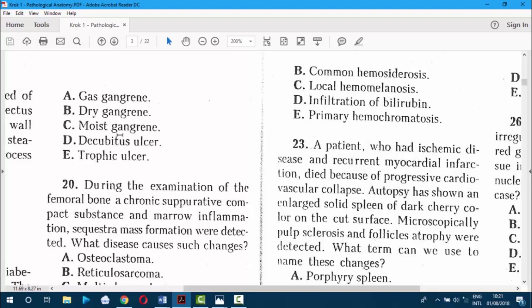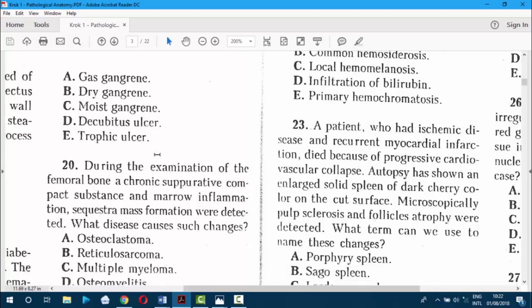All right. Now, for the benefit of studies, let me just explain these two, decubitus ulcer and trophic ulcer. The decubitus ulcers are simply pressure ulcers with localized damage to the skin over a bony prominence due to pressure. Then we have trophic ulcer, also known as malum perforans. It is a long-lasting painless ulcer that penetrates deep into the skin. So it is painless, but it just cuts into the skin.